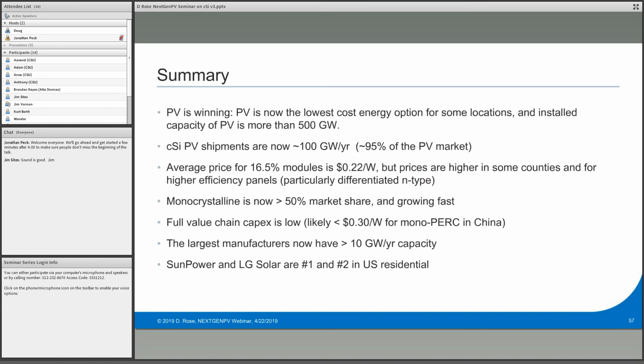So in summary, it is really exciting. For those of us, whether you're new to this industry or you've been in it a long time, it's really exciting seeing that PV is having such an impact. It's the lowest cost energy option in some places, and the installed capacity is already over a half a terawatt. Crystalline silicon PV shipments are now around 100 gigawatts a year. That's about 95% of the PV market. The average price of those multi-modules, about 22 cents a watt.